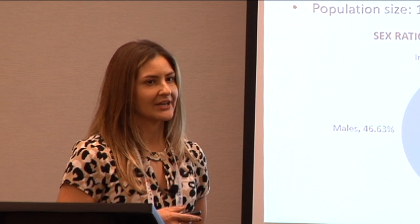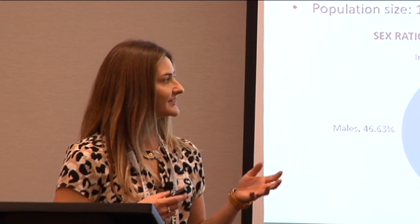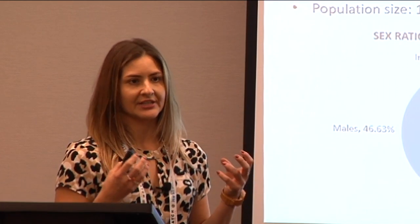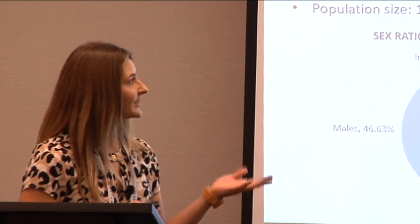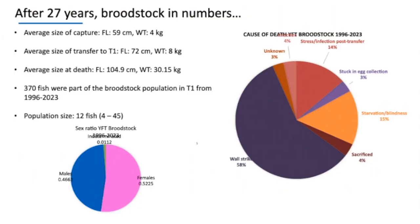The most frequent cause of death was wall strikes. So the fish hit the wall during the early hours of the day when they are still adjusting their vision from dark to light conditions. That is followed by starvation and blindness, which are often associated. Sometimes the fish can develop a secondary infection in the eye due to friction with other fish in the spawning or feeding events, and that will impair their ability to feed. Also, we have some mortality related to transfers and other causes.